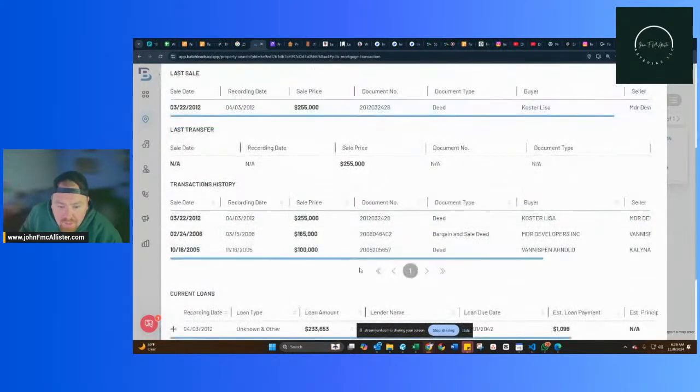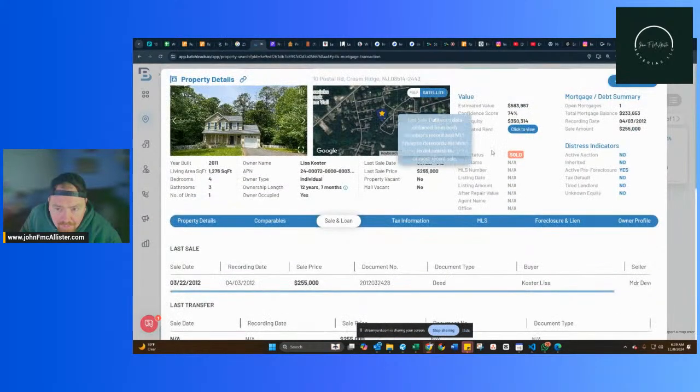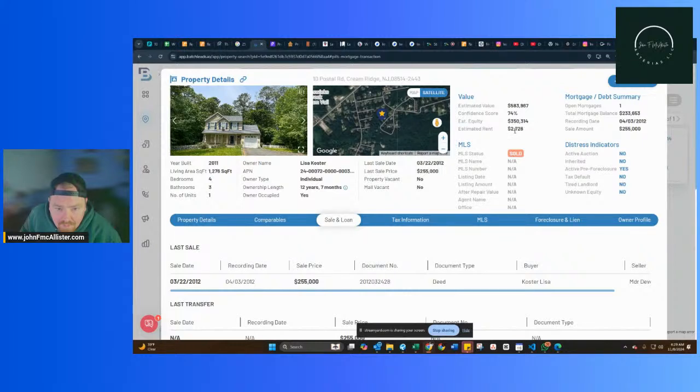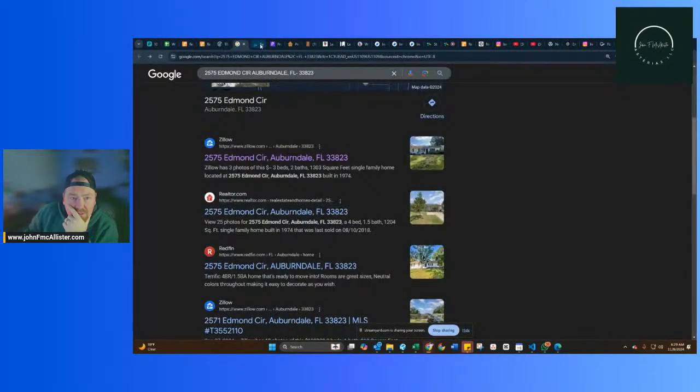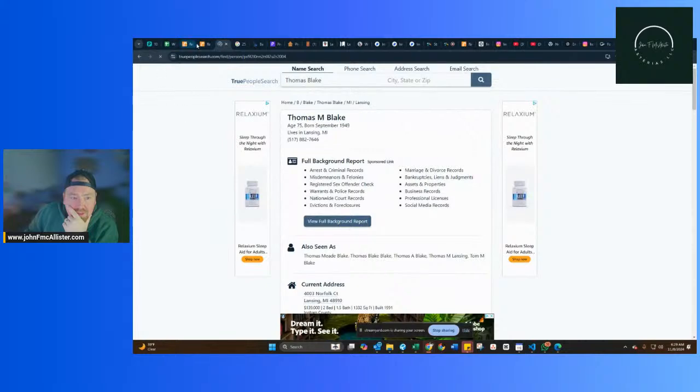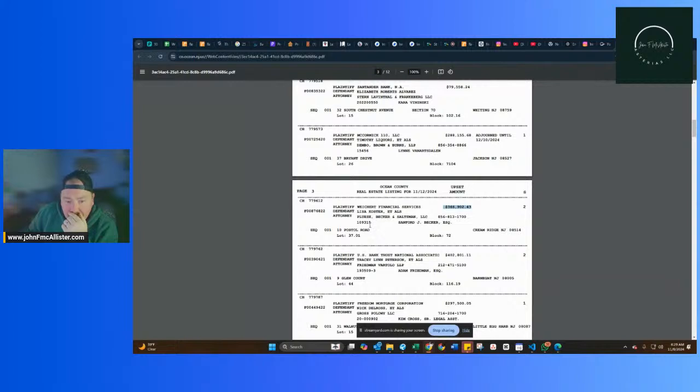If I wanted to dig a little deeper, I'd look at the loan, and I'd say, okay, they got a current loan. It's $1,000. Doesn't have an interest, but rent's pretty good. So this one right here, I would actually call this person today. Why? Because they're about to lose their house. It's on the auction. And if I can help them save it, I will do that. So I'm going to write that down, call them later. You can also print this out and kind of go through it.